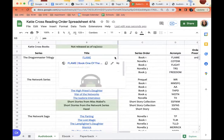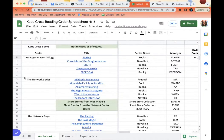So this spreadsheet, once you've made a copy of it, is yours. It lives in your Google Drive. So do what you want with it. If you want to make the Dragon Master Trilogy all one color because that makes you happy, awesome. You can make it all blue, and the network series can be all red. Whatever floats your boat and brings you joy.